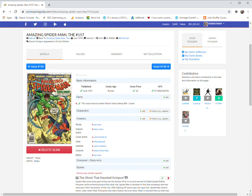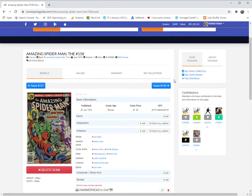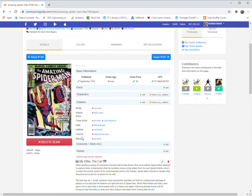So I am currently on Amazing Spider-Man issue 157. This is the first barcode. It happens in June of 1976 for this title. It varies with other titles, but this one, it's June of 1976. There is not a direct version at this time. You only have the UPC code versions. And then later on, they'll add the direct edition in. But in 1976, it's only this one.